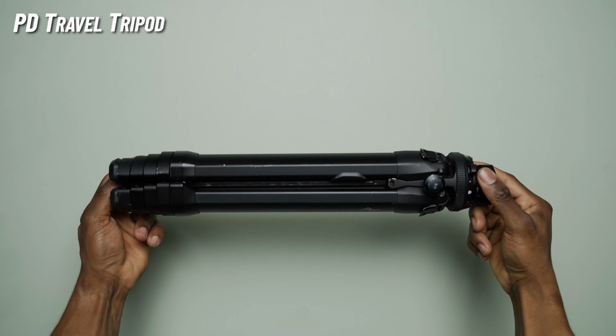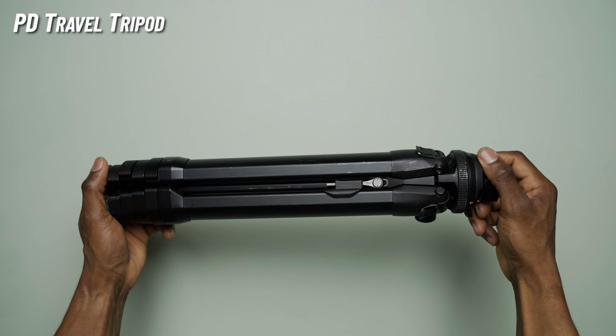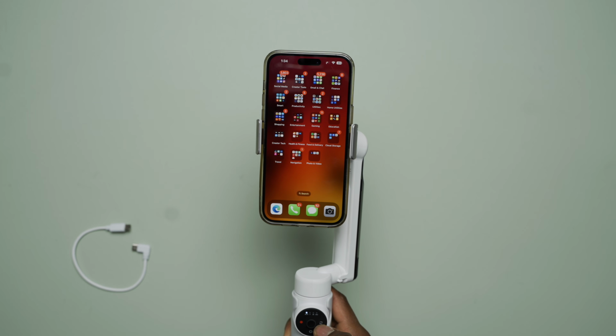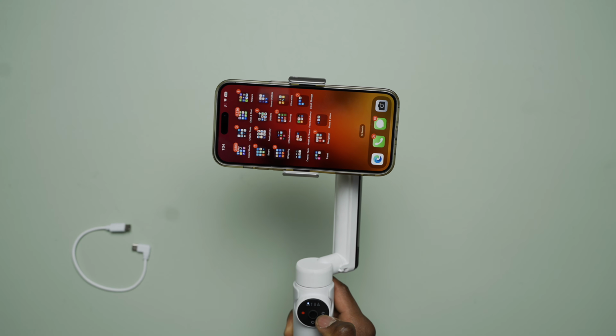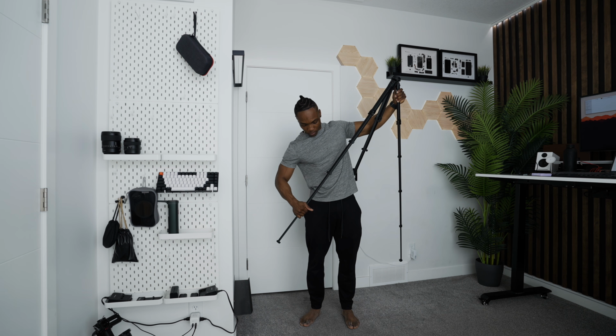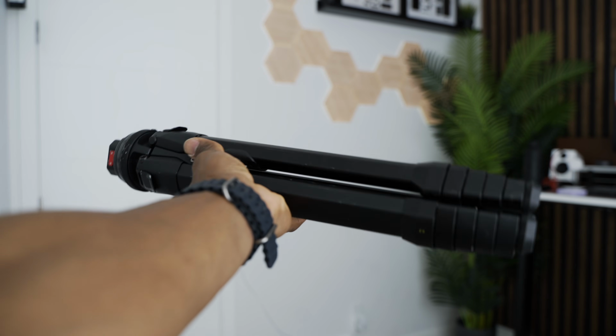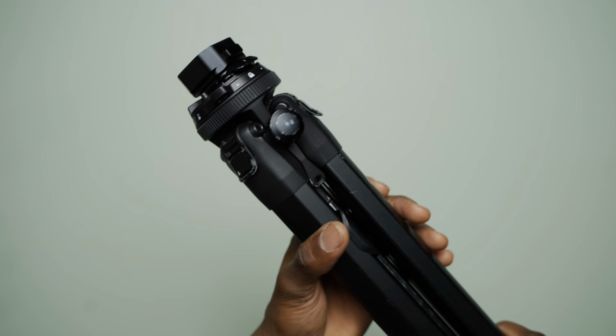Traveling without a tripod is almost impossible for me, even though I don't always use it on all of my trips. The gimbal is great for capturing stable shots on my smartphone, but mainly while I'm on the move. The tripod, on the other hand, is great for taking static shots from different heights and different angles. I've had the Peak Design travel tripod for a few years now, and it's been great for traveling in all of that time.